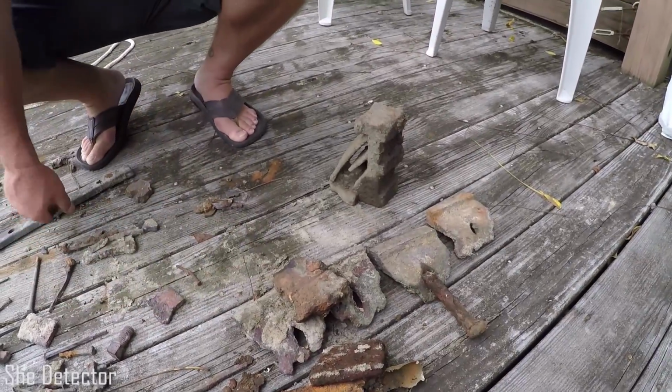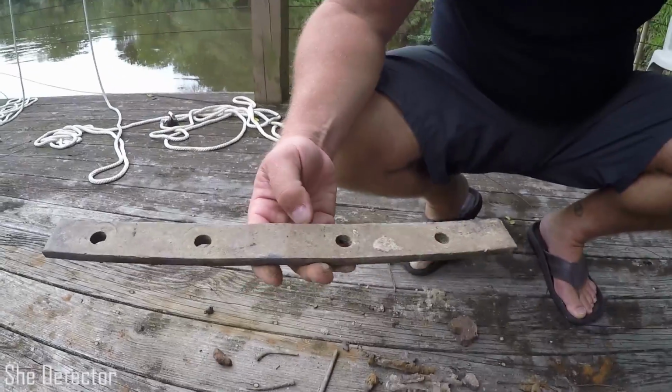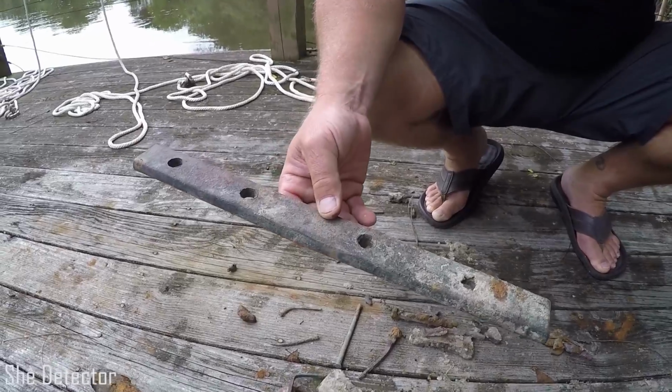All right, so that's that. We don't know what this is other than some sort of steel bracket.